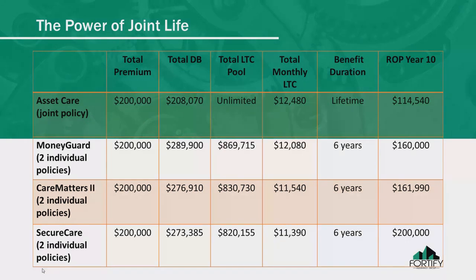Then what I did is I took that $200,000 and split it up into two individual policies with the competition, $100,000 each. So I did two individual Money Guards, two individual Care Matters 2, and two individual Secure Cares. And again, these are combined benefits between the two of them, each using the 6-year benefit period structure, because that's kind of the sweet spot here. So again, our Asset Care is going to provide an unlimited benefit up to $12,480 a month.